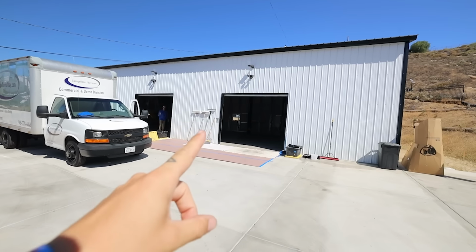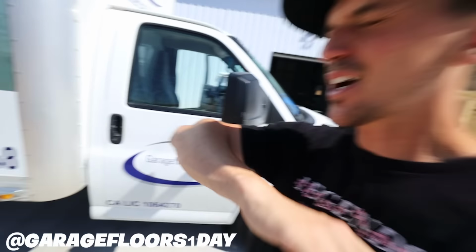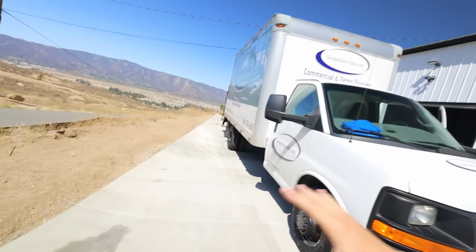You guys saw the lifts going in yesterday. Today we're here with the team from Garage Floors One Day, completely changing how this place is going to look. The lifts were the starter, and now the floors are going to be the cherry on top. Garage Floors One Day is so sick.